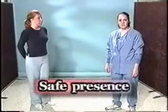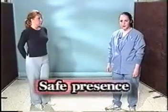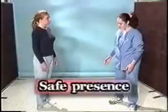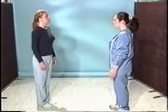If she were to become aggressive, I could run out the door. Also, when it comes to space, you want to make sure that you maintain the safe presence. The safe presence is at least that one leg length away and off to the side. This way, if your patient needs to escape, your patient can escape, and if I need to escape, I can escape. This is also a lot less threatening than standing directly in front of your patient.